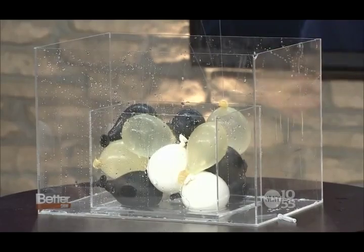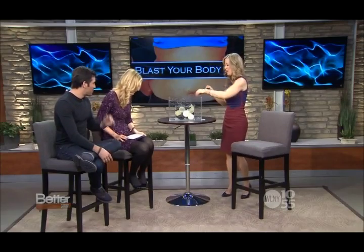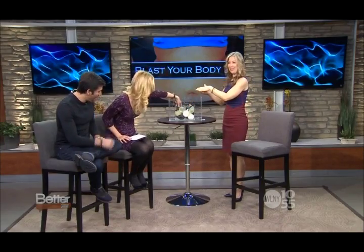I think it's not this dramatic once you're actually in the body, because the other surrounding tissues will hold it down. We'll absorb it, of course. But as you can see, the fat cells are quickly shrinking and losing their shape.